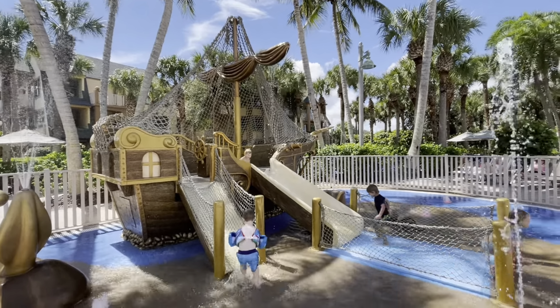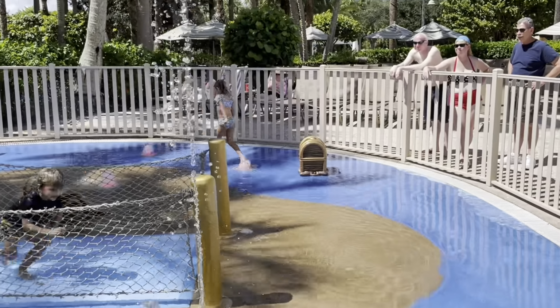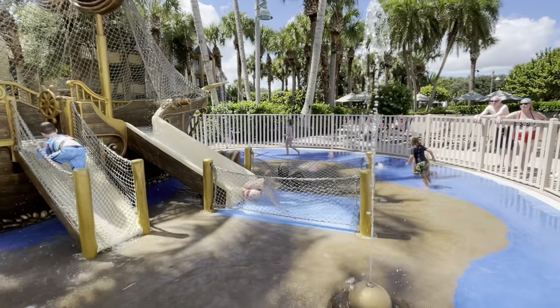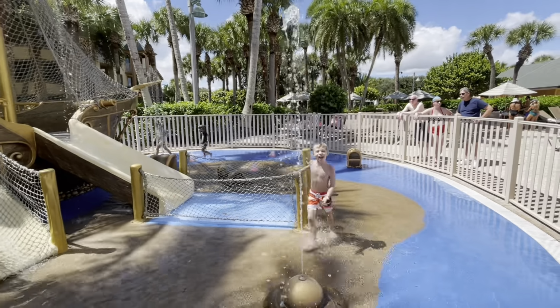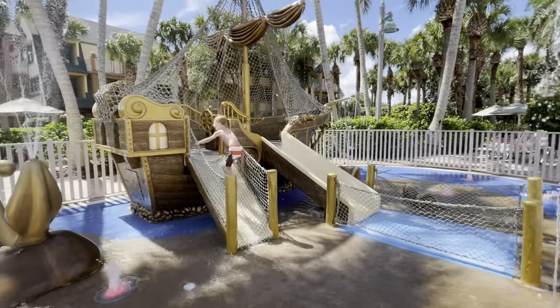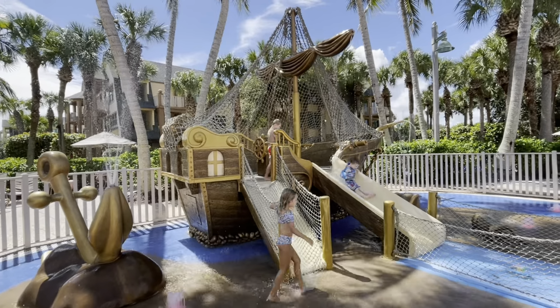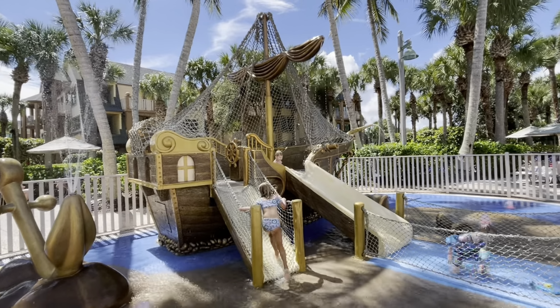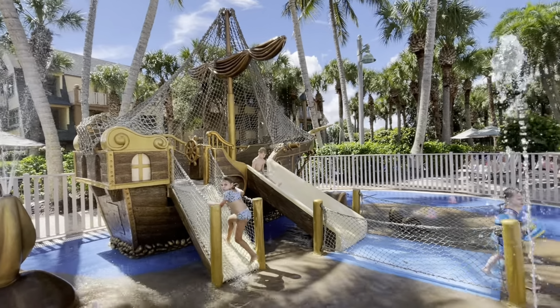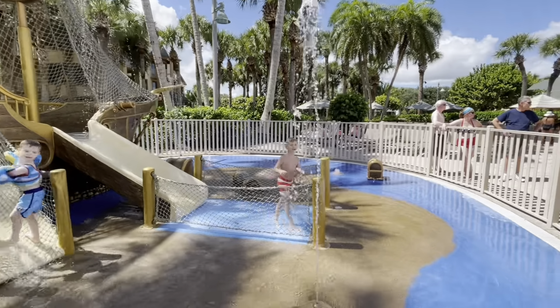He was trying to get the treasure chest over here. Doesn't spit out any water. He was trying to get it open last night. He thought he had some kind of combination going to open it. If he went down the slide enough times, spun the wheel enough times, he was trying and trying and trying, but he's having a blast.